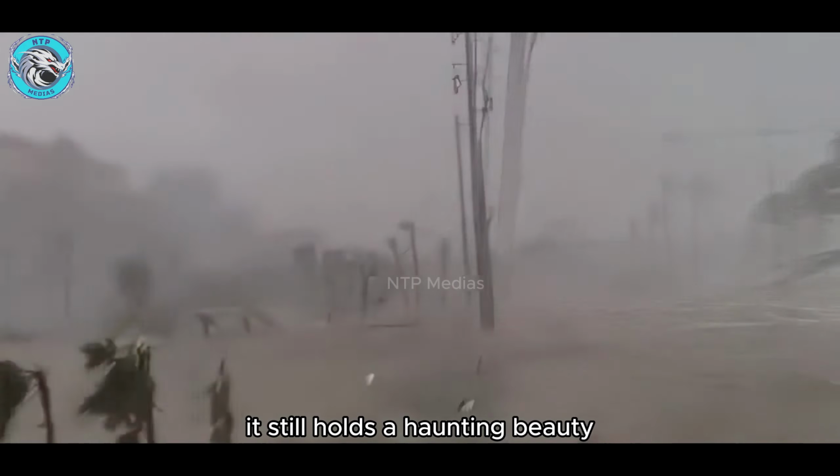However, the residential areas have not fared as well. We see a two-story house with its first floor completely submerged. Count the number of cars on this side. Were they parked in the yard, or did the flood waters wash them away from the roadside?